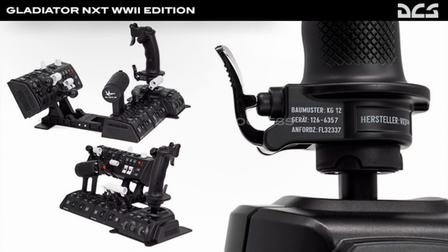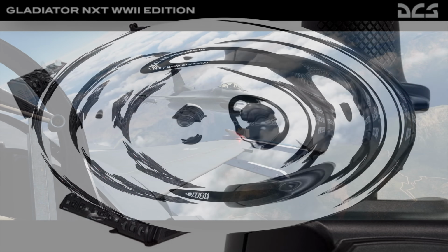Now, Eddie also mentioned a new piece of peripheral hardware this week from VKB Sim in this week's newsletter, which may be of interest to World War II pilots. It's known as the Gladiator NXT World War II Edition, which features a matching throttle lever and grip based on authentic designs of certain World War II German aircraft. It complements the KG-12 grip and offers an unprecedented immersive flying experience when flying piston warbirds with the tactile ergonomics of that era. The new throttle lever and grip will be mounted on VKB's highly popular THQ throttle quadrants, part of the Gladiator NXT modular flight control system. It will be available soon.